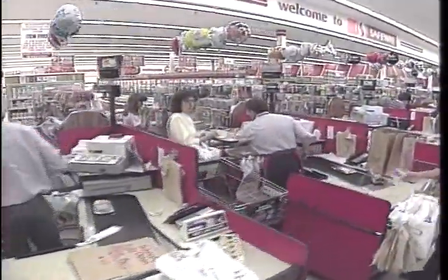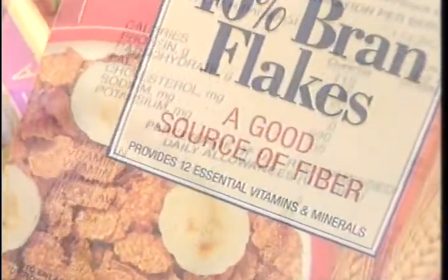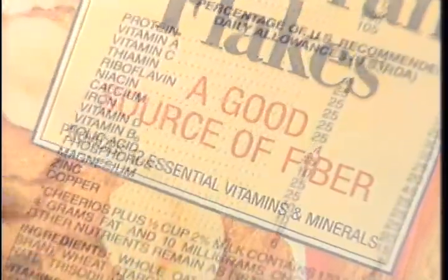The revisions in food labels include standard definitions for words like reduced, free, and low, words that have been pretty light on meaning. Also, for the first time, the new food label will explain how certain nutrients can prevent or promote disease.